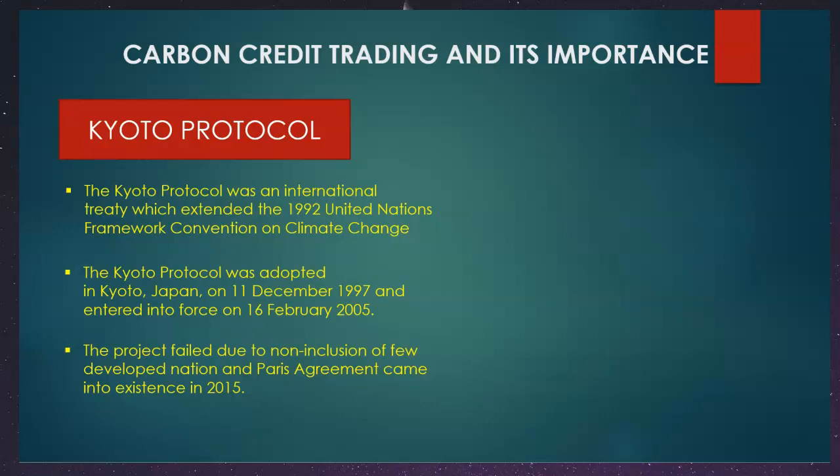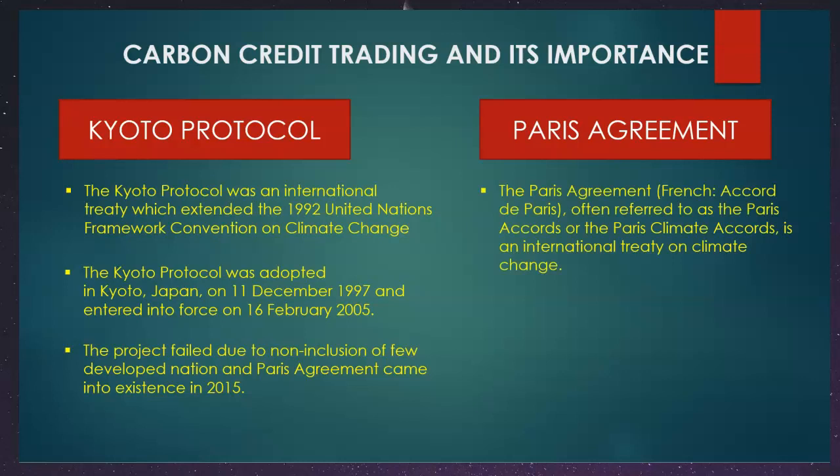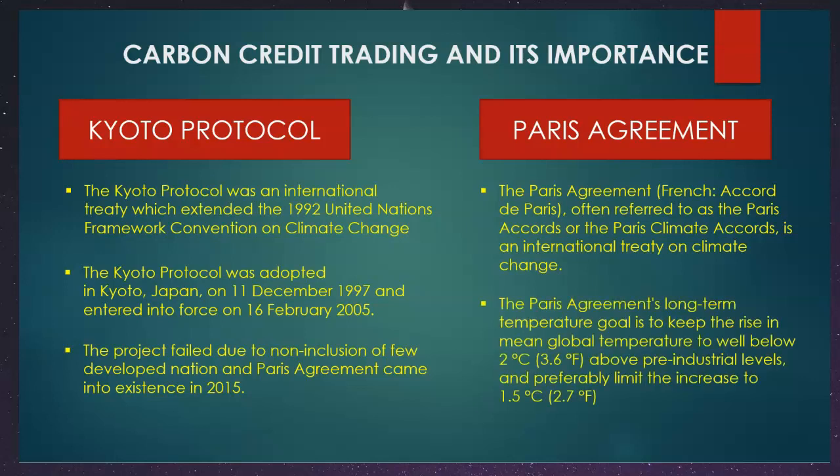Then came our Paris Agreement, which says almost a similar thing. The Paris Agreement, often referred to as the Paris Accord or the Paris Climate Accord, is again an international treaty on climate change. Its long-term temperature goal is to keep the rise in mean global temperature well below 2 degrees Celsius above pre-industrial levels, and preferably limit the increase to 1.5 degrees Celsius.